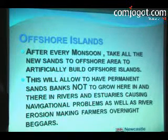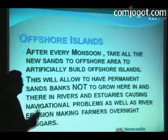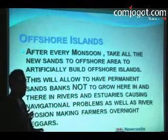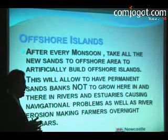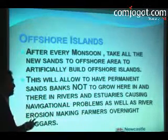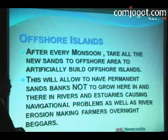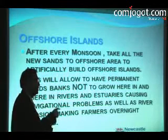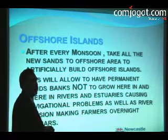Offshore islands, just what I mentioned before, every monsoon you get a lot of silt from the upstream. And in Bangladesh, when people talk about using dredgers, they all use the cutter suction dredgers. I don't know whether they are aware of any other type of dredger, but cutter suction dredgers are quite good for hard soil. But for soft sand, you don't use a cutter suction dredger. You use a trailer suction dredger. Then you can take all the soft sand and bring it somewhere else.